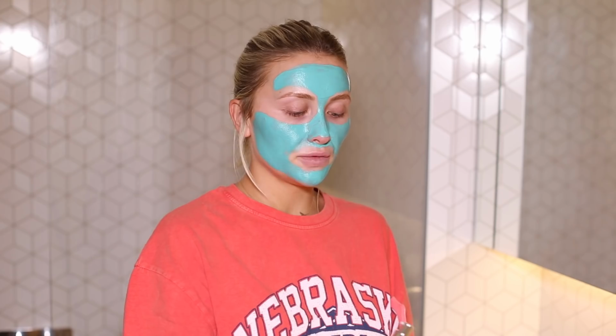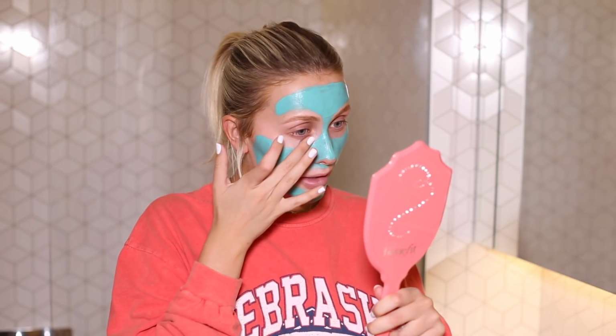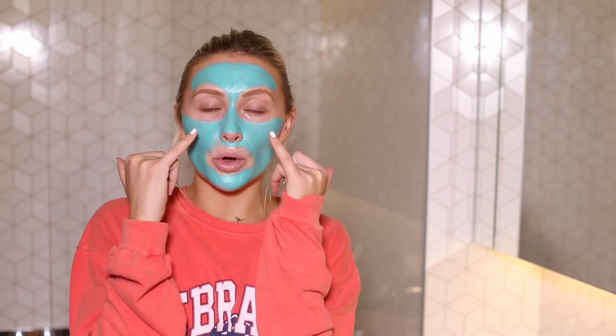So then while I have this mask on, I'm just going to add some of the Elemis Pro-Collagen Advanced Eye Treatment. I like to apply a thick layer just while I'm doing my mask. Whether it does anything, I don't know, but I just feel like it's quite a nice thing to add while your mask is drying. So this step here, you could also put on some of those eye masks that you can get, which is like a sheet mask, and just leave them on and then put a face mask on.